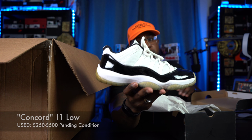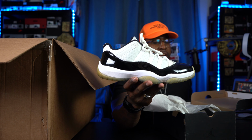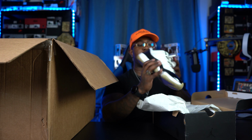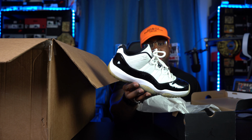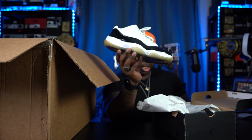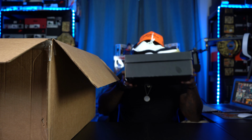And bro told me he wanted me to clean the shoes before I did the video, but it is what it is right here. We have the Concord Lows, and these right here, I did not get my hands on these or the Bred Lows, man, when they came out. It was a struggle to try to get a hold of the Lows that I did get back then. You know what I'm saying? So this one right here, I don't have in the collection, and this is a size 9 Concord 11 Lows.